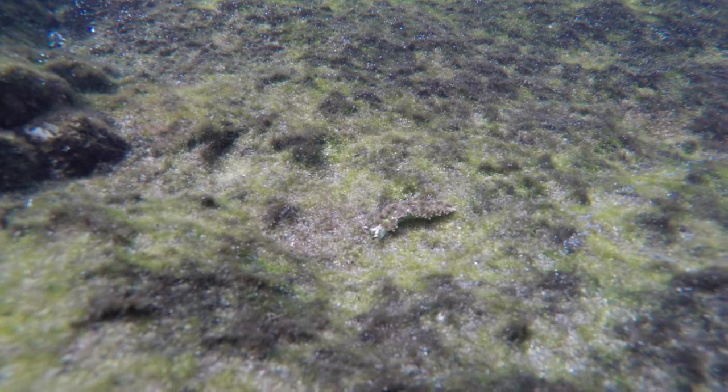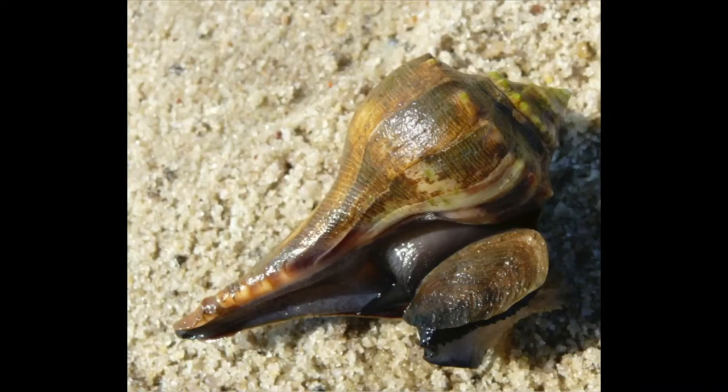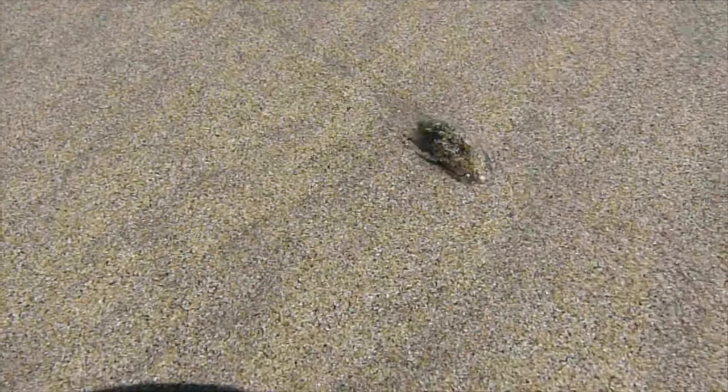Nudibranchs are animals that are quite camouflaged and are gastropods that don't have shells. And these are gastropods that do have shells. The shells protect the soft inside body.